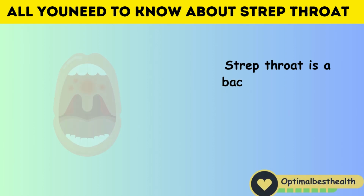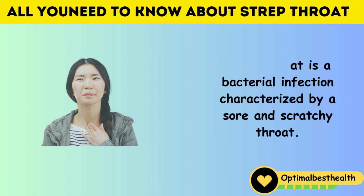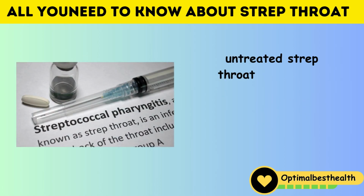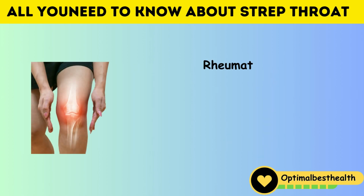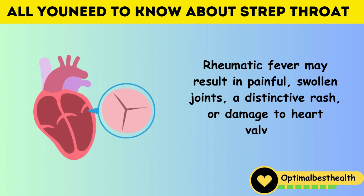Strep throat is a bacterial infection characterized by a sore and scratchy throat. Though it is responsible for only a minority of sore throat cases, untreated strep throat can lead to serious complications like kidney inflammation or rheumatic fever. Rheumatic fever may result in painful, swollen joints, a distinctive rash, or damage to heart valves.